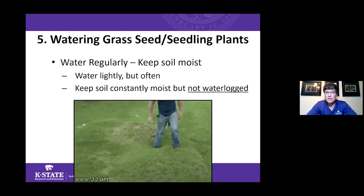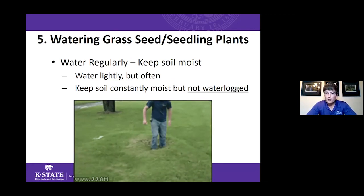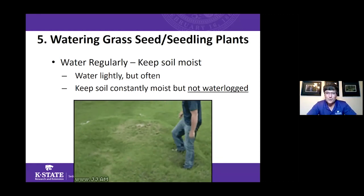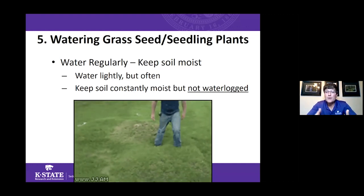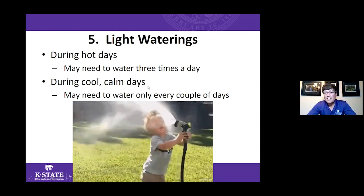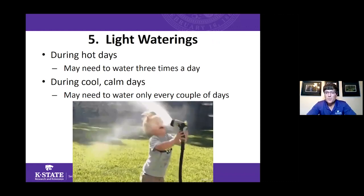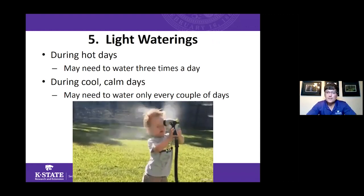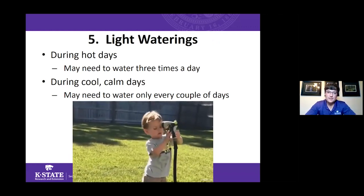Ideally, with newly planted grass seeds, we're watering frequently, but we're not keeping the soil waterlogged. We don't want a scenario where we've got standing water or water trapped underneath. So we're watering lightly but frequently on our newly planted grass seeds. Typically on a hot day, that could be watering as much as 3 or 4 times a day because we want to keep just the soil of that ground wet, because the seeds are going to be right at that soil surface.